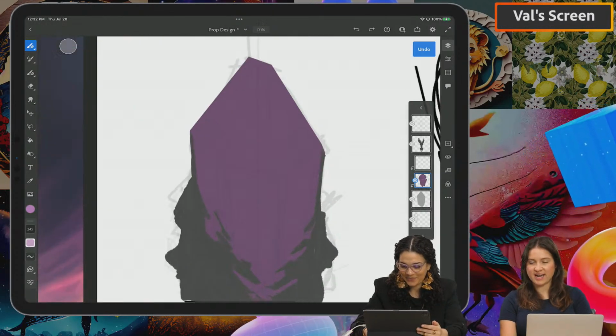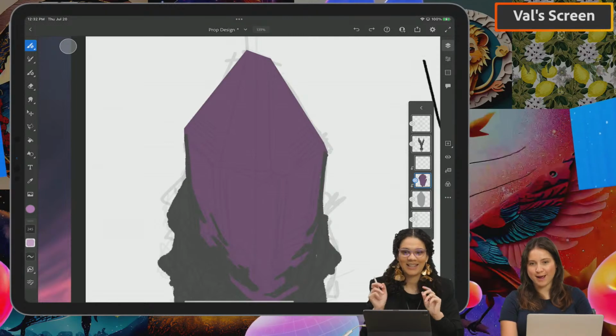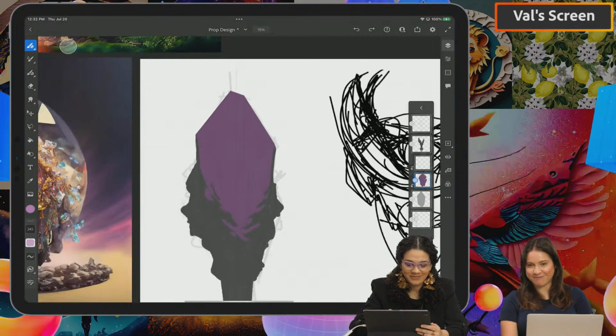It does look very gradient-esque. Yeah. I really love that masking. I'm not over it. I know we moved on. But no, he's fine. It's fine.